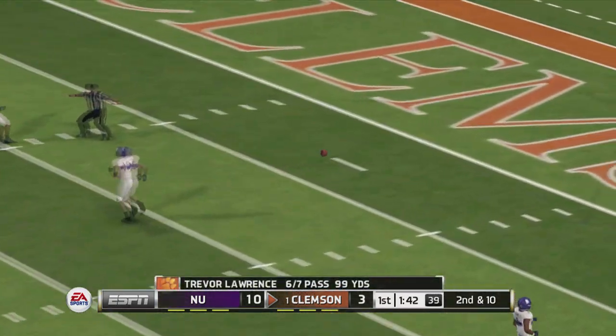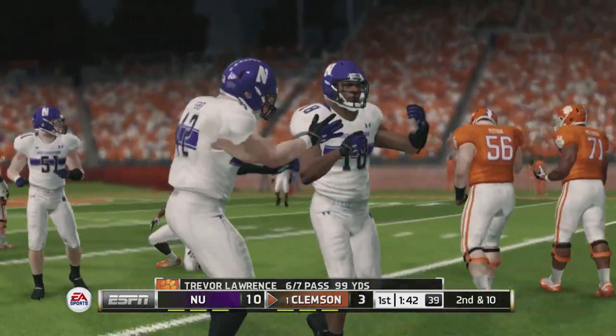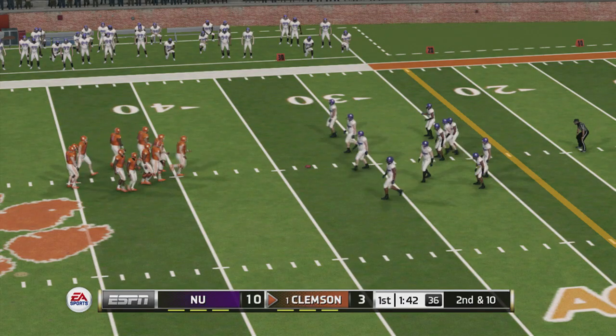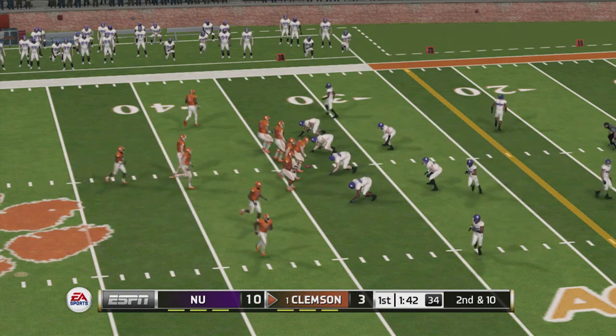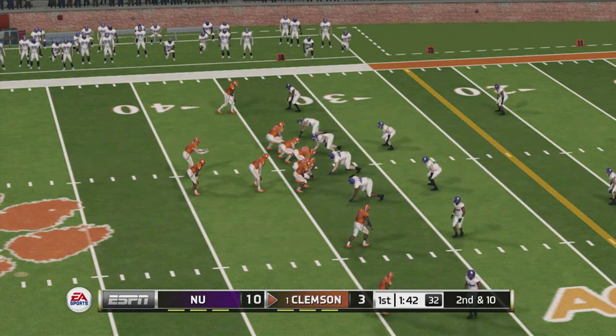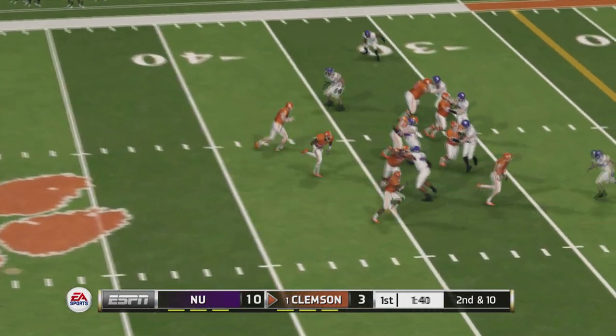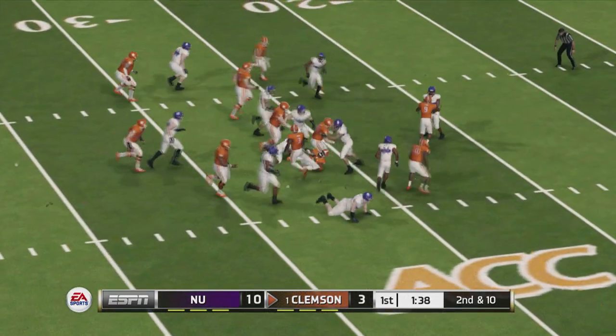Fires that quickly, incomplete. You know, he's been working really hard lately on his fundamentals. In fact, the other day in practice, I was really watching him work with the quarterback coach, and they've been focusing on that aspect of it. Here, it looked like he may have taken a step backwards and really just let that one go. Tackled after a decent pickup.